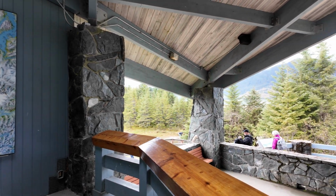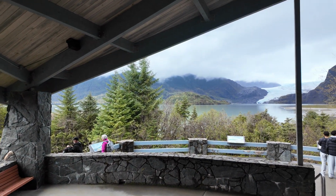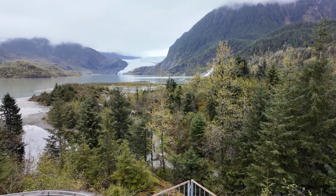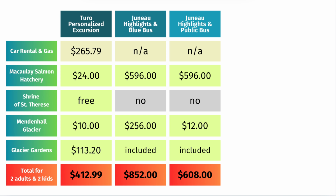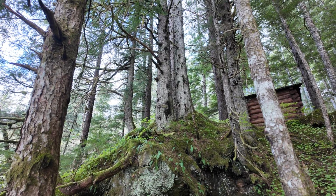But with tickets costing only $4 round trip for adults and $2 round trip for children, this is a cost-effective way to get to the glacier. But even with these savings, we'd still be paying a total of $608, $200 more than our Turo do-it-ourselves excursion. So, for my itinerary at least, Turo was a winner.